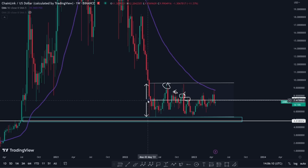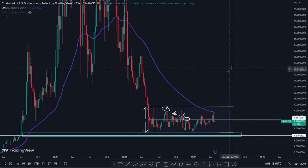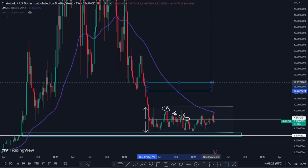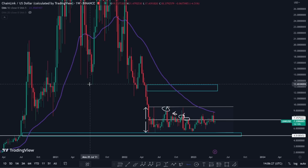So that being said, it's difficult to tell where Chainlink could go to the upside. But if we have been accumulating for a year, obviously the breakout is going to be quite intense, and we're going to start to expect some higher prices. Where to? Well, we're going to start to notice the imbalances. We have this one, for example, here, the 13 zone, and I'm noticing that it matches with this week over here. So that's pretty interesting. That's the first zone where we could be taking profits.